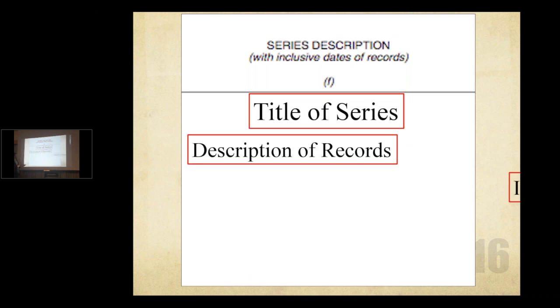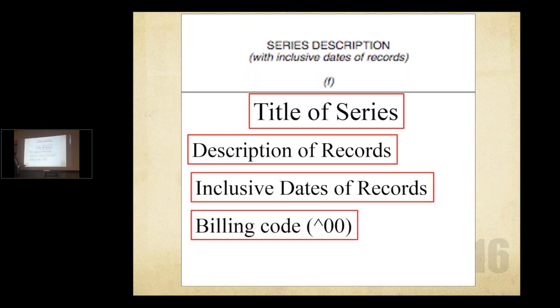Title of the series, description of the records, inclusive dates of records. Oh yeah, this is another thing to put in Field 6F, is if you use a separate billing code. I mentioned a couple times earlier that some record groups are subdivided into particular billing codes. Many agencies only have one. They just have 00 and the whole agency gets billed to the same account. Many agencies have literally 100 of these things. So if you use a particular billing code and not the general 00 billing code for your agency, this is a good spot to put it. You can put it in Field 5 too if you want under the address. That's another thing that can go at either place, like the dimensions.